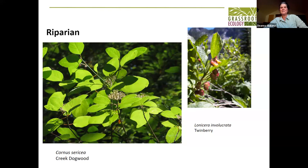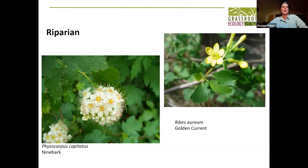So I'm constantly seeing the robin on the twinberry. And they are pollinated. Also, the bees love it, and the hummingbirds, because it's got that nice tubular flower. Another one in the rose family is the Physocarpus capitatus. It's another one that's evergreen pretty much, especially if it gets a little summer water. They are pollinated by bees, and they flower right about now, late spring into summer.